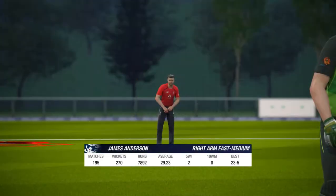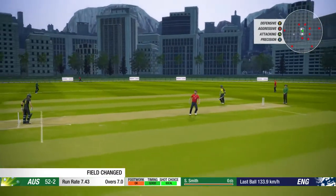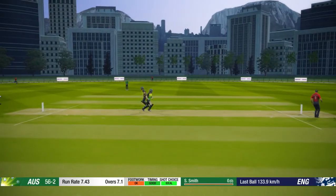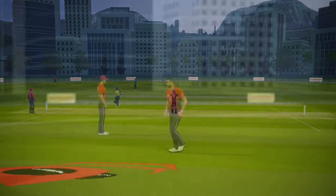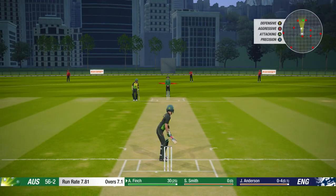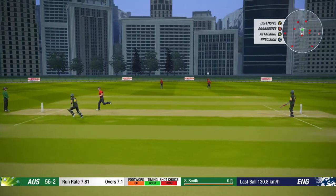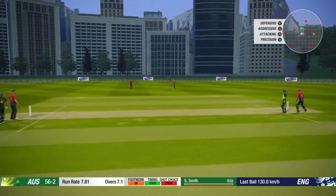Smith is the new batter at the non-striker's end. The right arm medium bowler is coming on to bowl from the north end. And that's four. Oh, super fielding there. Run saved for sure.